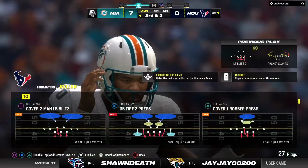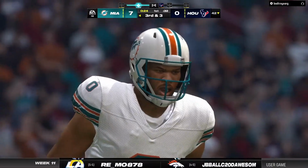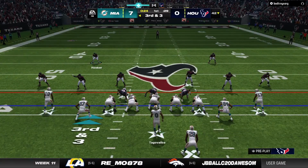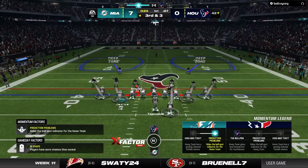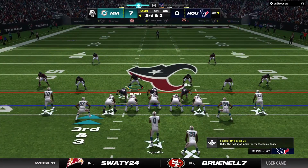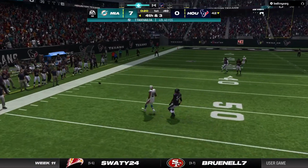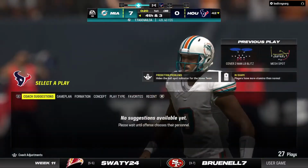Now, there's a 2nd down throw. It's knocked away and incomplete. So an incomplete pass on the last play, and that leads us to a 3rd and 3. Now they'll throw here out of the gun. Going quickly there, but it's incomplete.